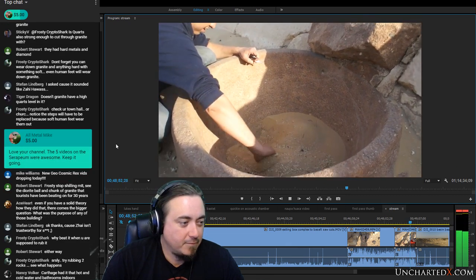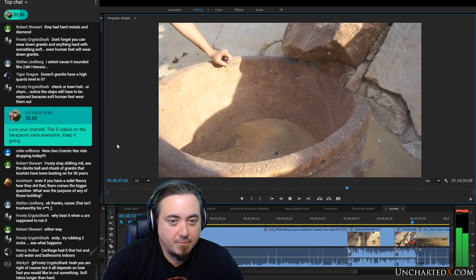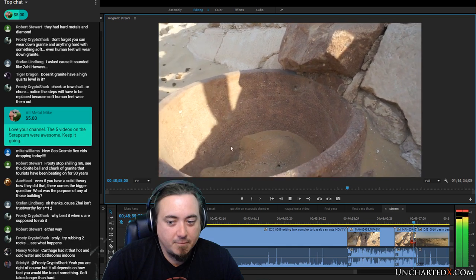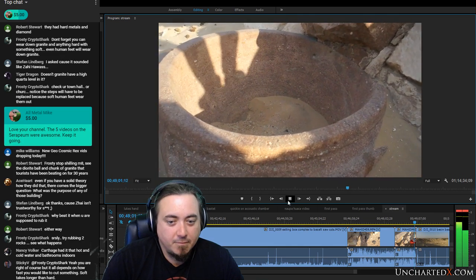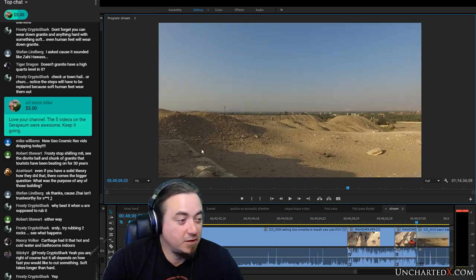Now this straw, because one of the fellow guards here used this basin to feed his donkey. Yeah, they fill it up with a straw. Feed donkey. It's now been used as a donkey feeding area.